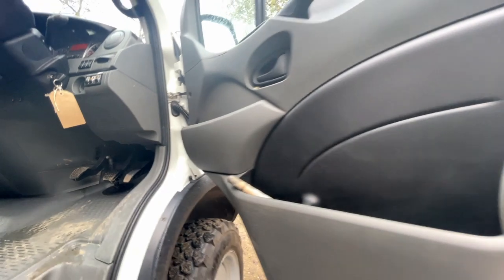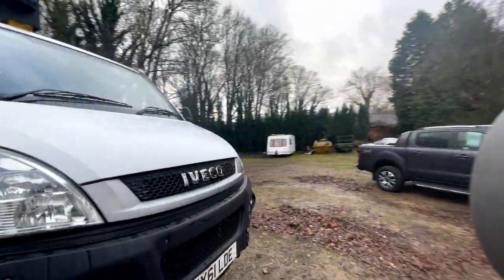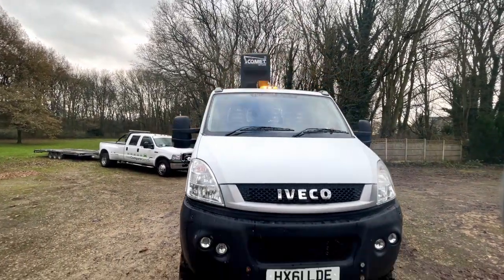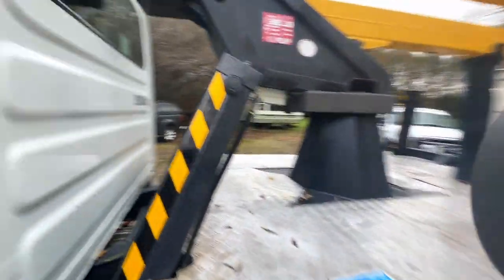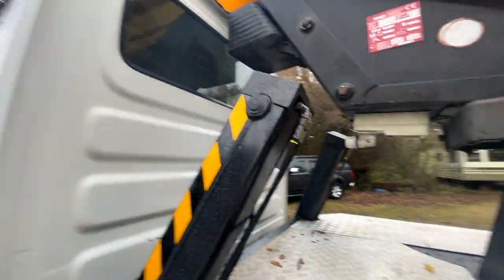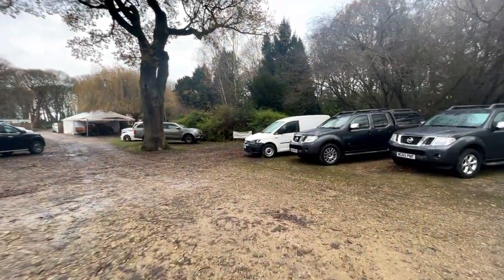Careful when I get down. Pop the bonnet, which is just here. Obviously I've left those lights on. As you can see, they're working perfectly, and there's a working light at the back as well, which is there. Not sure why, I think I'd have had it that side because obviously that's where the hand controls are. Let's pop the bonnet.